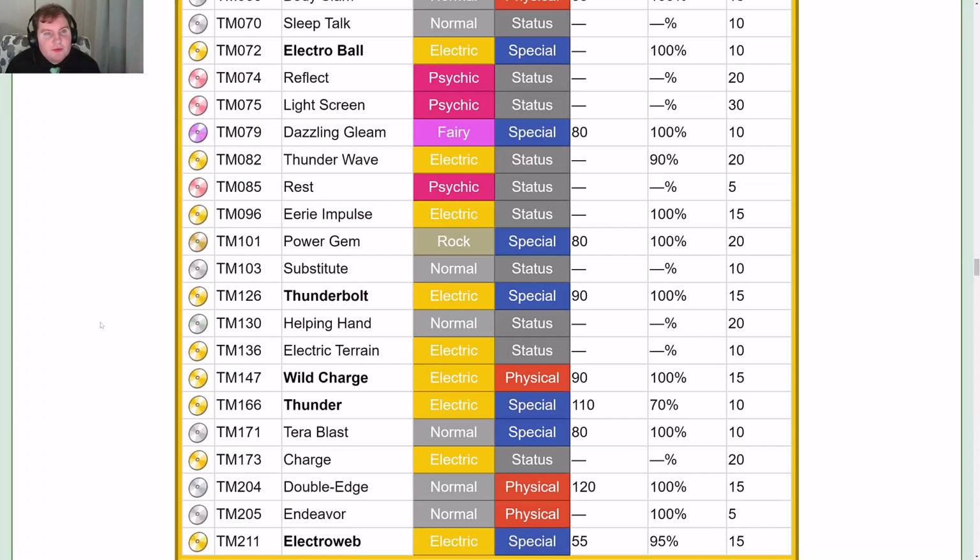Electro Ball, 74 Reflect, 75 Light Screen, 79 Dazzling Gleam, 82 Thunder Wave, 85 Rest, 96 Eerie Impulse, 101 Power Gem, 103 Substitute, 126 Thunderbolt, 130 Helping Hand, 136 Electric Terrain, 147 Wild Charge, 166 Thunder, 171 Terra Blast, 173 Charge, 204 Double-Edge, 205 Endeavor, and 211 Electro Web.